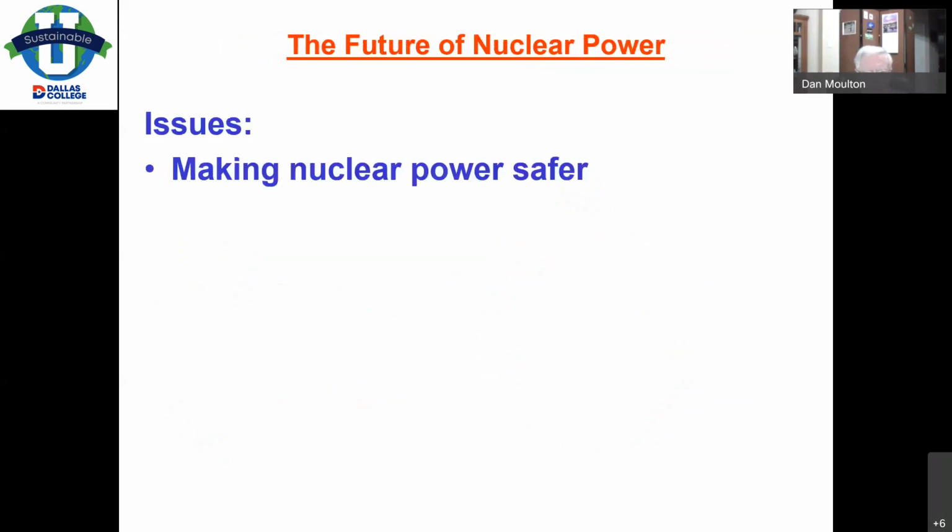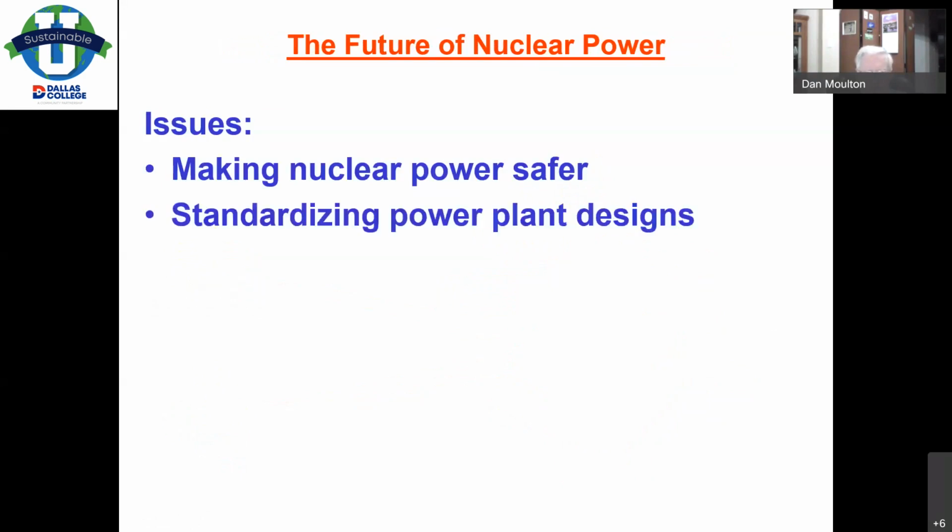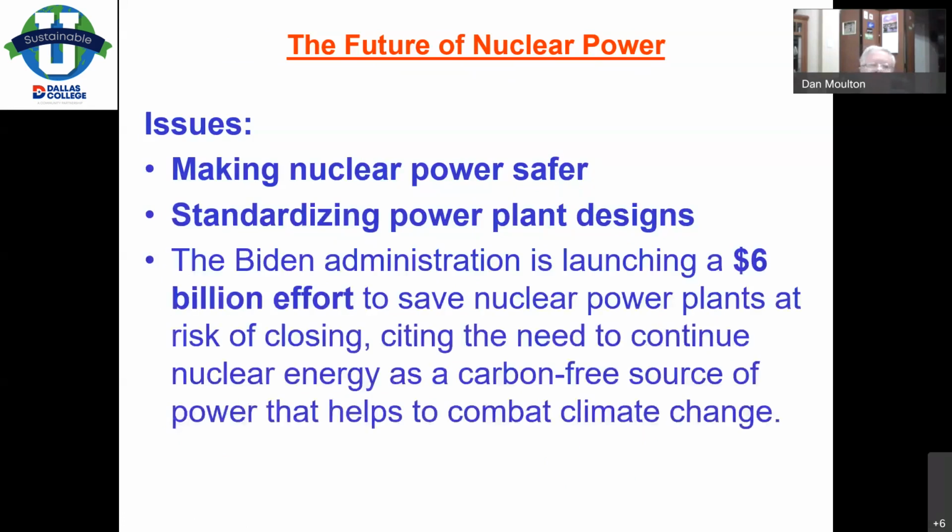Okay, the future of nuclear power. What are the issues involved? Well, making it safer. We know that there are some safety issues. Standardizing power plant designs so that if something goes wrong, everybody that works in the industry will know what to do about it. If you have all kinds of different setups in engineering, then it creates a problem. Only a few people may know how the place works. And here, this is something very significant here.